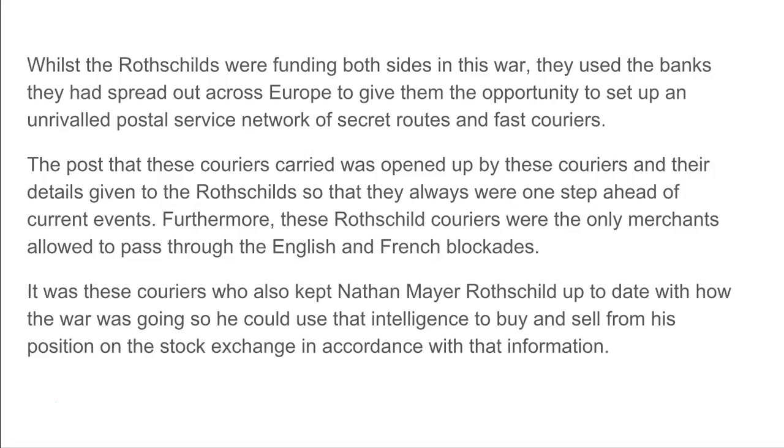Whilst the Rothschilds were funding both sides of this war, they used the banks they had spread out across Europe to give them the opportunity to set up an unrivaled postal service network of secret routes and fast couriers. The post that these couriers carried was opened by these couriers, and their details given to the Rothschilds, so that they always were one step ahead of the current events. Furthermore, these Rothschild couriers were the only merchants allowed to pass through English and French blockades.